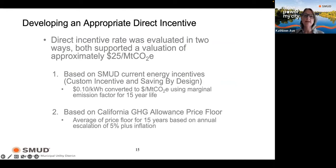So we came at setting the incentive value a couple different ways, based on our current energy incentives, and also looking at California's greenhouse gas allowance price floor for 15 years based on some annual escalation. And anyway, we landed in both directions at $25 a metric ton. Next slide.